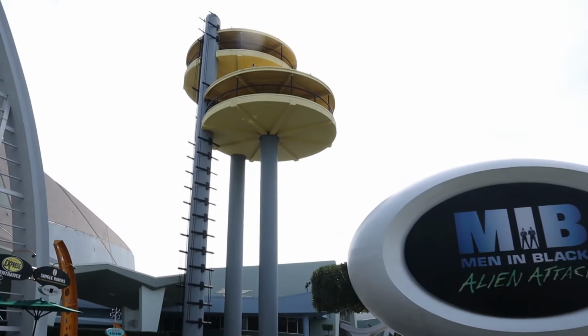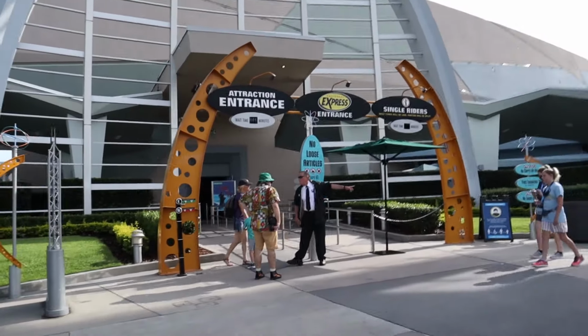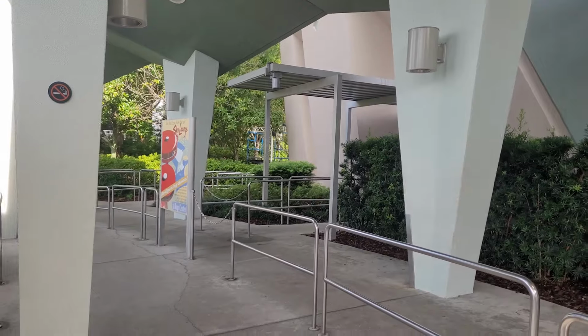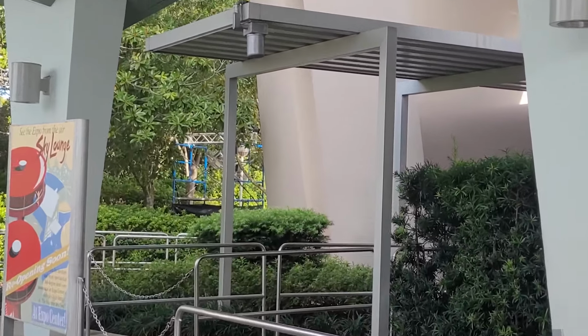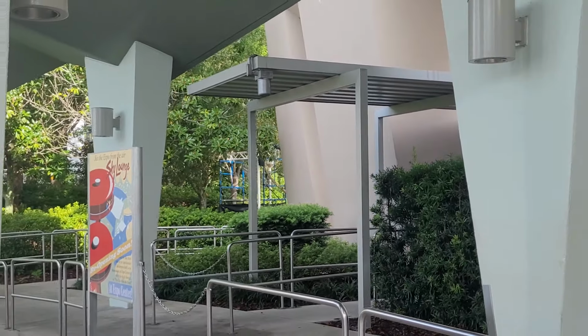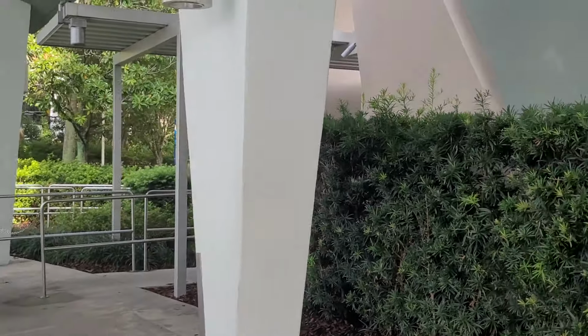Now we're gonna head into Men in Black and see if we can max out today. Looks like a 5-minute wait on normal lines, so we're gonna head in, get some scary facade updates, and we're gonna wrap. So I was gonna get an update on the scary facade today, but they have the extended queue blocked off. You can see the stanchions here, and if you want to see the update of the facade from my last couple videos, check them out, because I did cover the facade there.